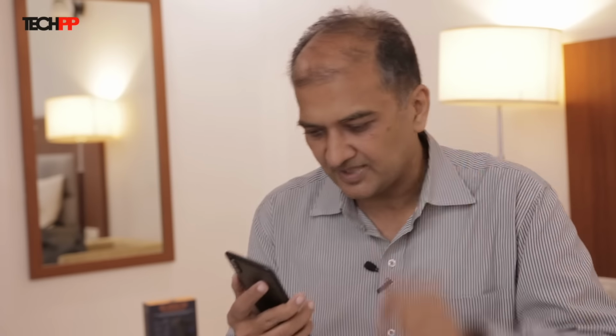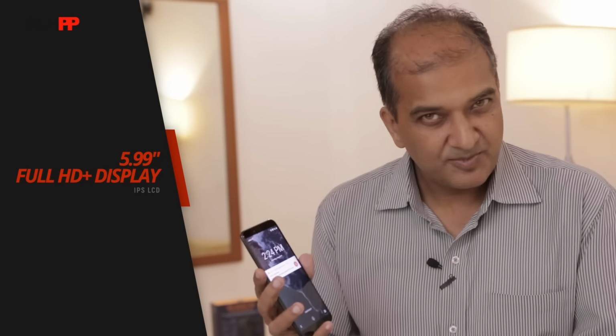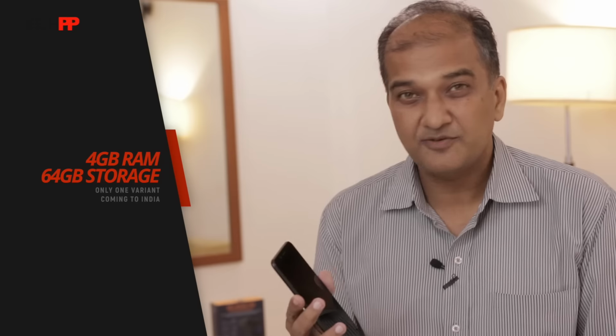This is Xiaomi's first device with the Snapdragon 660 processor. Yes, we have finally moved on from the Snapdragon 625. Hallelujah, let's all celebrate some other day maybe. But yes, you've got a full HD plus display, as I said. Snapdragon 660 processor, which Xiaomi says delivers a near flagship level performance. There is 4 GB RAM in here, 64 GB storage, only one variant, 4 GB, 64 GB to be released in India. You have an infrared port. You have all the connectivity options you would want. There's dual 4G, there's a fingerprint sensor, there's GPS, there is Wi-Fi.